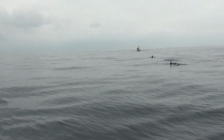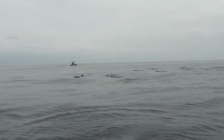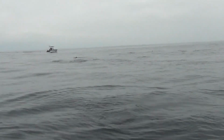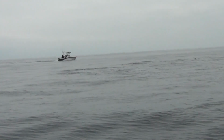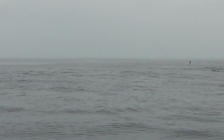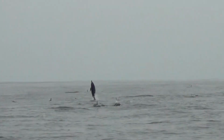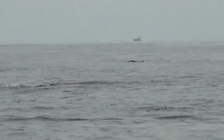Boat tours are a very popular way to see common dolphins in California today. We only show you the experience of riding small boats, as they offer a close-up view of these amazing animals in their natural habitat. However, boat tours could have some negative impacts on the dolphins, such as disrupting their behavior, causing stress, or increasing the risk of injury.